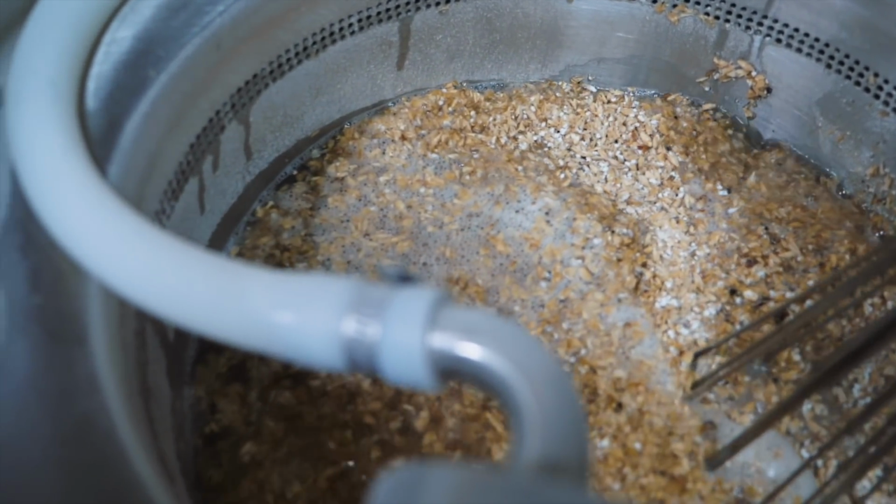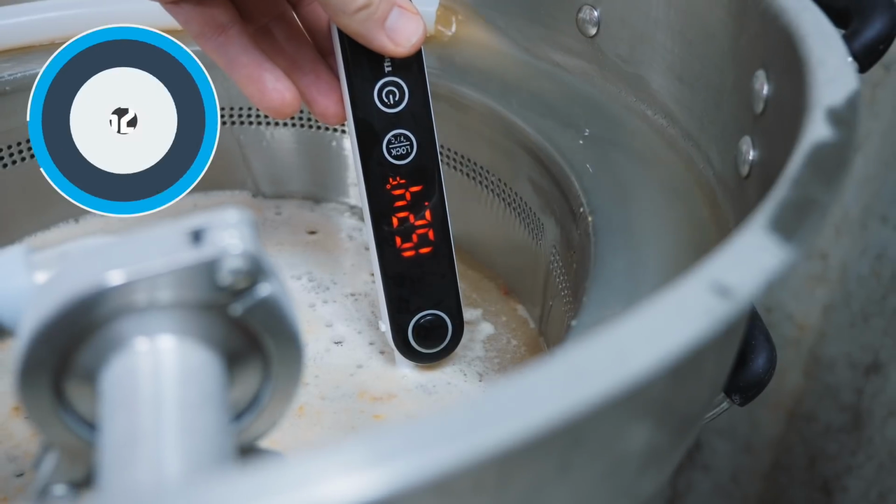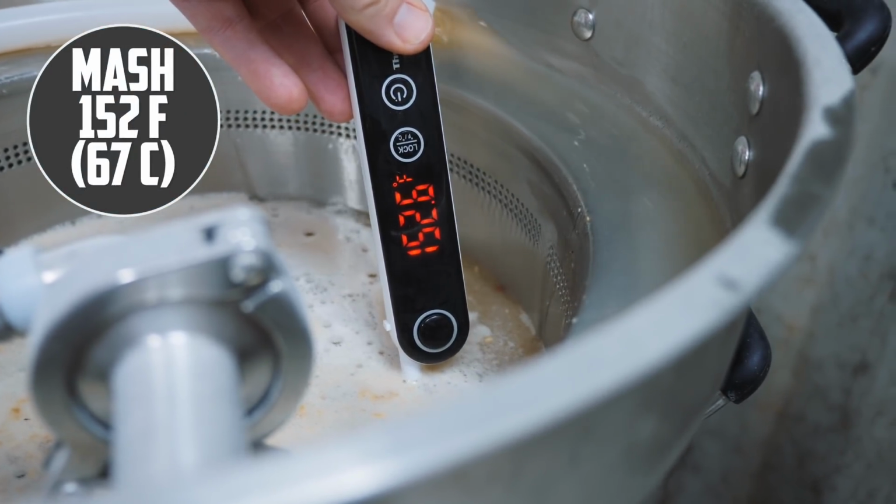Mashing in here at 152 Fahrenheit for about 60 minutes, looking to get to a pre-boil gravity of 1044.